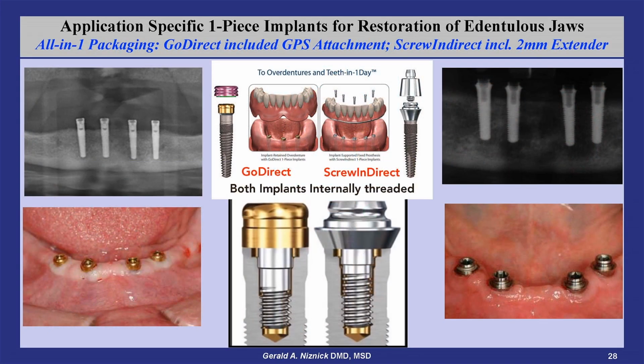Two of the one-piece implants included in the Spectra system are the Go Direct for overdentures and the Screw Indirect for screw-retained hybrid bridges. The Go Direct with a Zest locator compatible platform is also internally threaded so that it can be converted to a multi-unit abutment. If the tissue overgrows the top of the implant, you can add a 2mm extender abutment. The case on the left shows 4 Go Direct implants in the symphysis, and the case on the right shows 4 Screw Indirect implants in the symphysis.